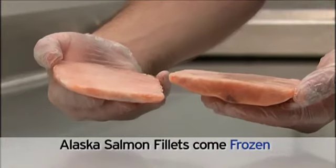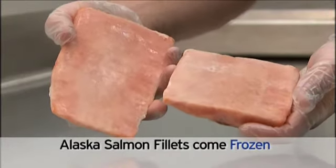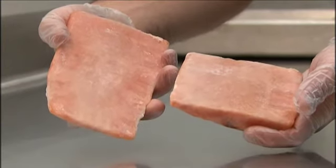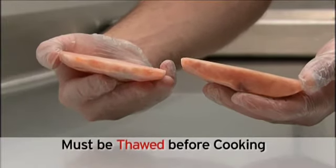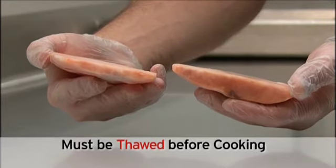Our Alaska salmon fillets come frozen, and as you can see, the sizes, shapes, and thicknesses of the fillets vary from piece to piece. To make sure that this product is cooked evenly, consistently, and within our standard ticket times, we'll be cooking it from thawed instead of frozen.